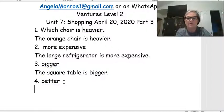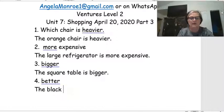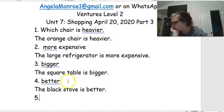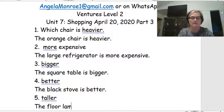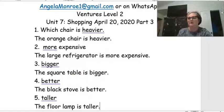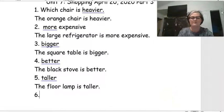Okay, so in the first blank, to make the sentence, which stove is better, we're going to say the black stove is better. Okay, number 5. Which lamp is taller? The floor lamp is taller. Okay, so you should have taller, and then the floor lamp is taller. Let's do the last one.